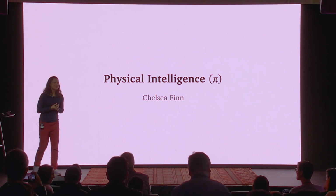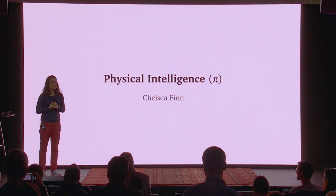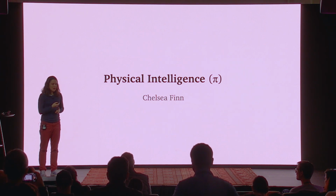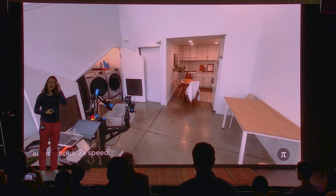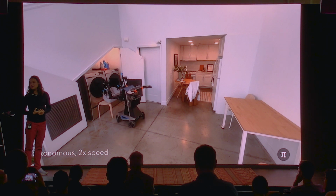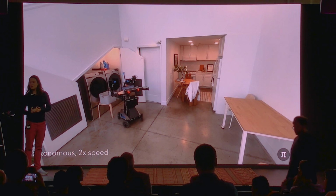Hi everyone, my name is Chelsea. I'm a co-founder of Physical Intelligence. I'm also a professor at Stanford. At Physical Intelligence, or PI, we're training robots to do lots of different things. And one of the things that we trained one of our robots to do is to unload and fold laundry.